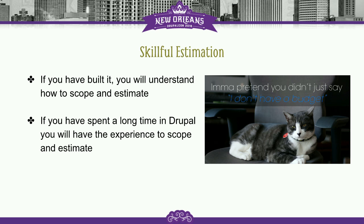A way to get around this is, every time you have to start estimating, get a technical person involved and ask them, what do you think this is going to take? And then you can start to learn the parameters of how long different types of tasks can take.